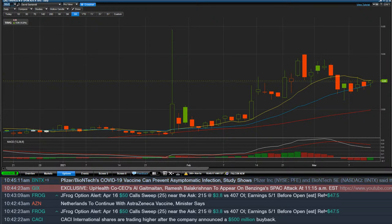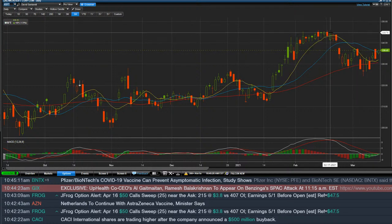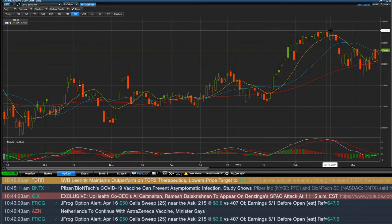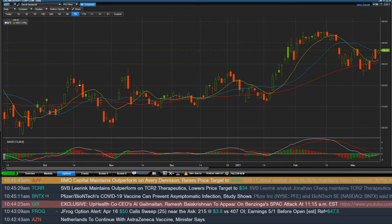MSFT. Look at the market continue to climb. Loving it. CPNG, what did I want to look at? MSFT, $56 to $59. Charlie, Microsoft looks ready for a big breakout. I think we're going to see Microsoft back at 245 next week, guys. Definitely think we're going to see Microsoft 245 next week. Coupang shares priced at $35.